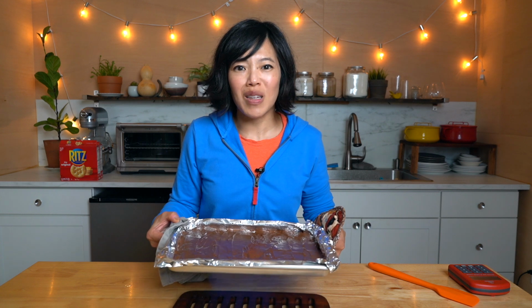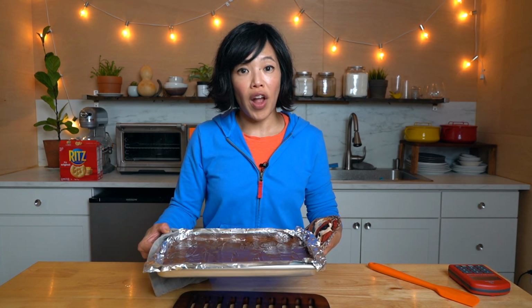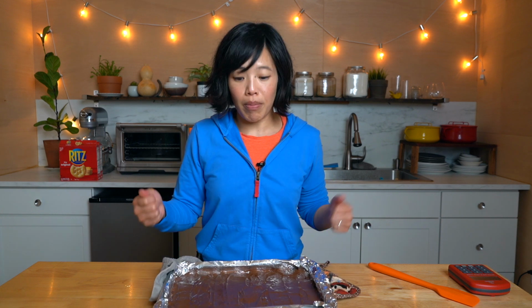Alrighty, so now we need this to completely cool. You can speed things up by letting it cool to room temperature and then placing it in the refrigerator. We want it really cold so that we can snap the bark really nicely. Alrighty, I'll see you in a little bit.